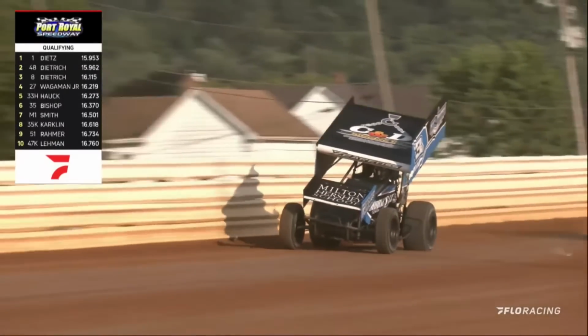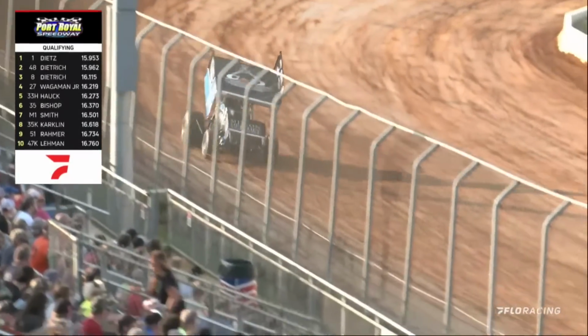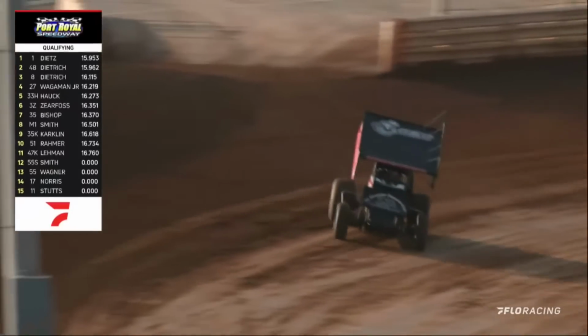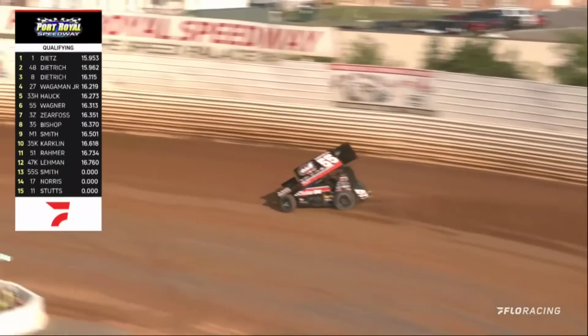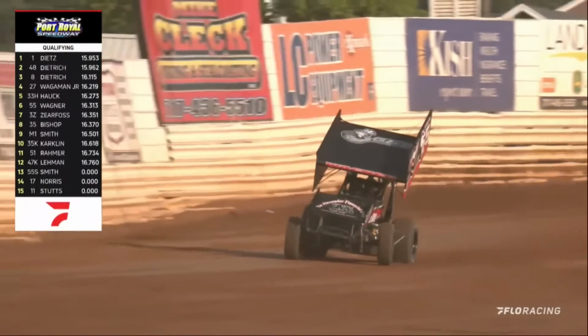Brock Zierfoss, a former track champion here at Port Royal Speedway, now a regular with the NOS Energy World of Outlaws. He'll come around for his first lap time, and he will go sixth quick with a 16.351. So Brock Zierfoss, sixth quick so far. Mike Wagner, his first lap time, he'll go sixth quick, bumping Zierfoss with a 16.313. So move Mike Wagner up to sixth quick.